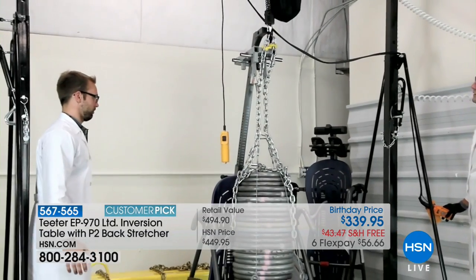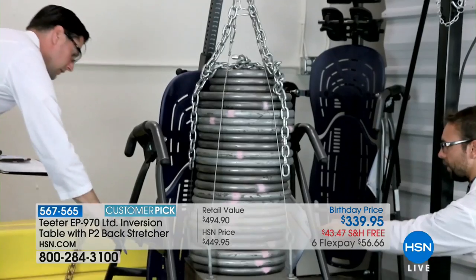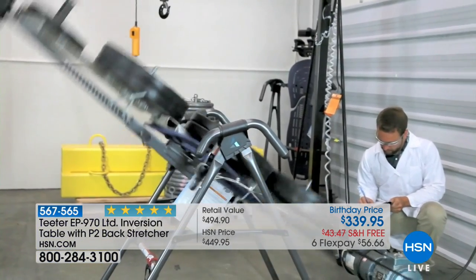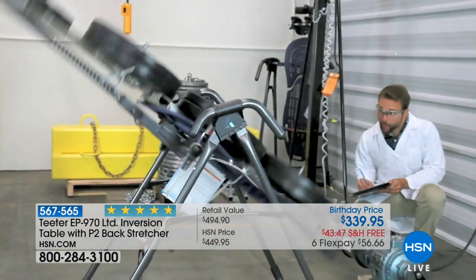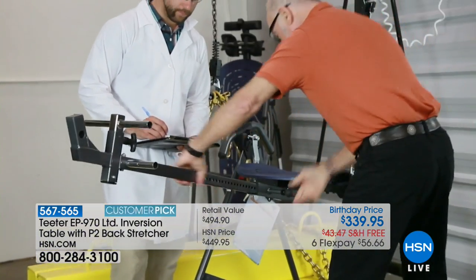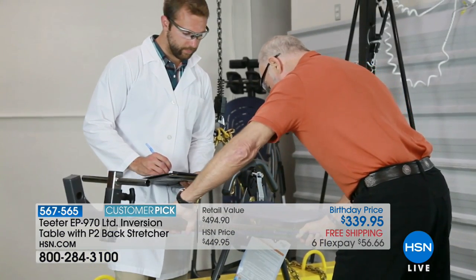30,000 cycles on every component. That's a 1,200 pound stack of weights. The 300 pound maximum user weight. You have to have 1,200 pounds in order to qualify for a 300 pound user weight. That cycling you saw is with a 300 pound weight.